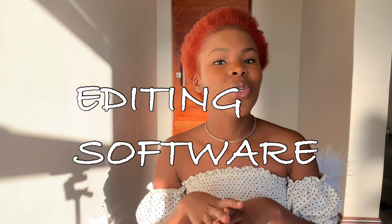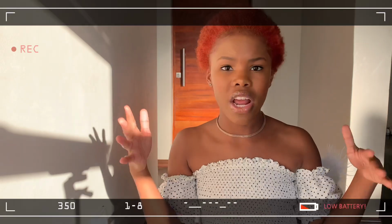Now, moving on to editing software, the works. For a very long time, I was using iMovie, but honestly, I didn't enjoy it. It doesn't have many options when it comes to transitions and fonts and all of that. And also, you can't add cool little motion stickers and frames on your videos. So I really didn't enjoy the app.